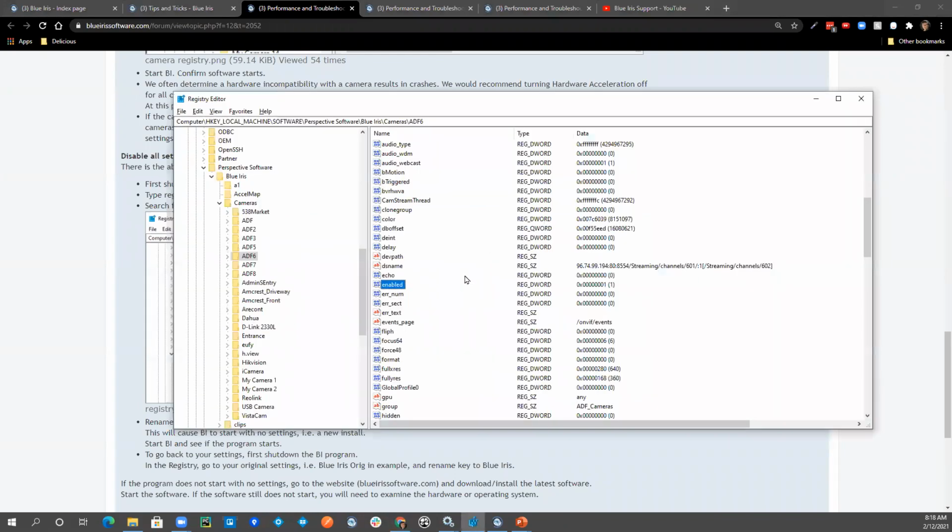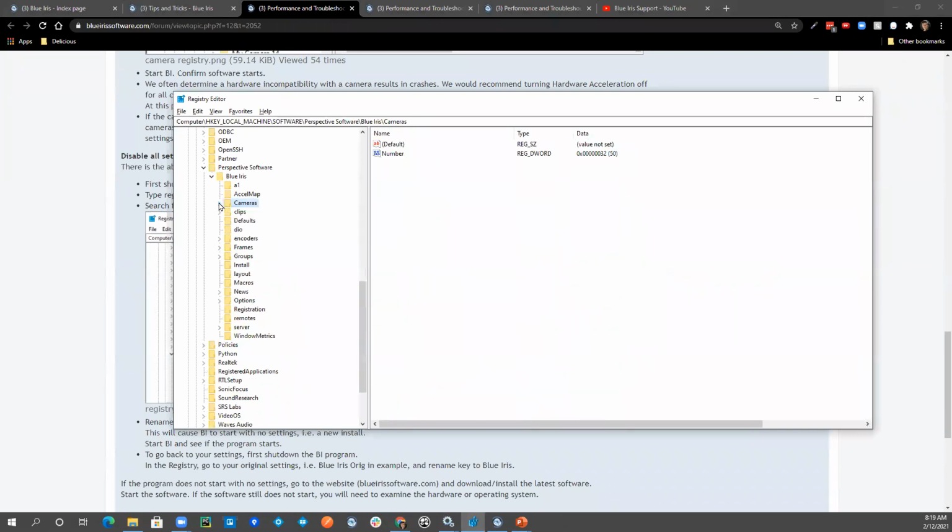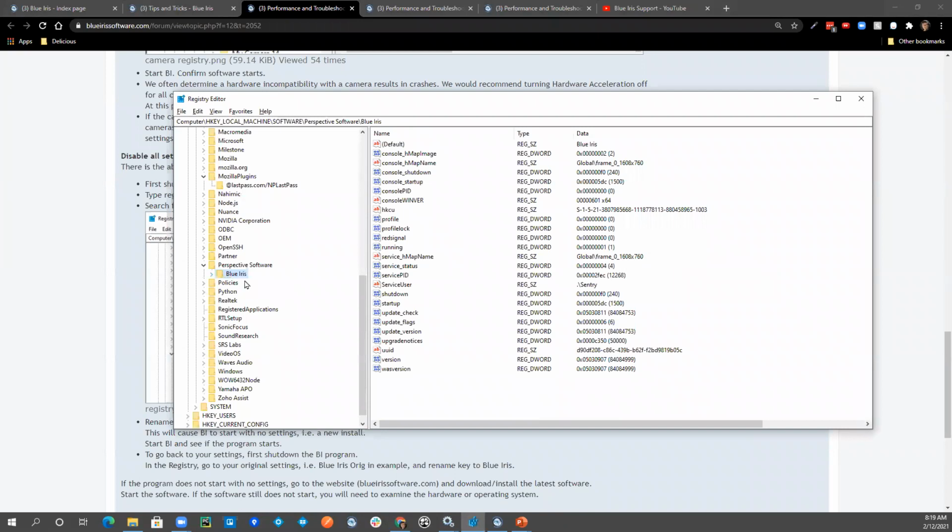Where's the registry window? Here it is. So that's the cameras section. Here's something really cool. You can go to Blue Iris and rename their whole key to something like a Reg, and Blue Iris will just run no problem. So I'm going to start up Blue Iris. Where's my shortcut key? I just do that. Start up Blue Iris.